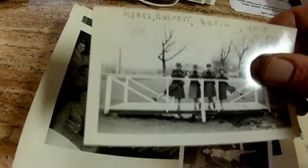And telling people who they are. This looks like Myers Barrett. There they are. They're posing. It's cool, in their uniforms. There's another uniform shot. Women served in the military.